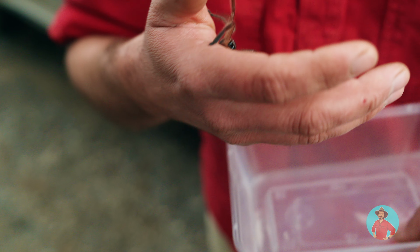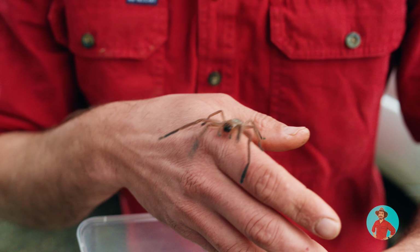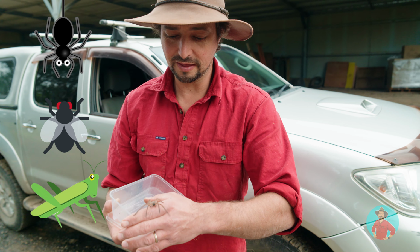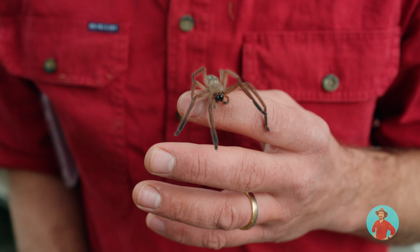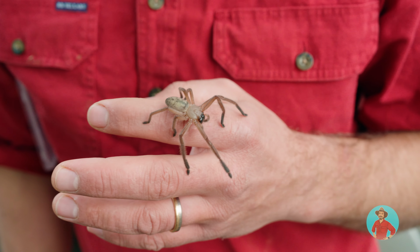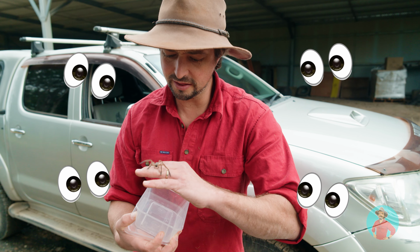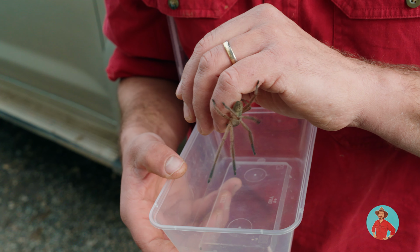These animals are predators. They don't eat plants. They only eat other insects. Crickets, flies, other spiders, they're all on the menu for this beautiful creature. Huntsmans have very good vision for spiders, and they've got 8 eyes across the front of their head. These allow it excellent vision when they're hunting.